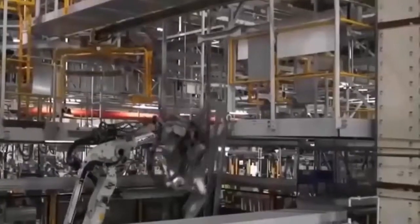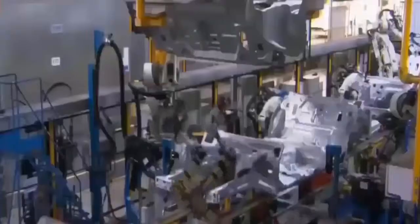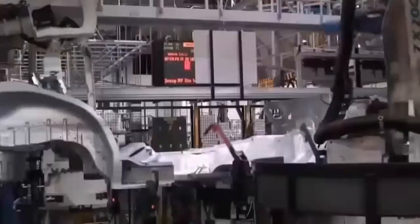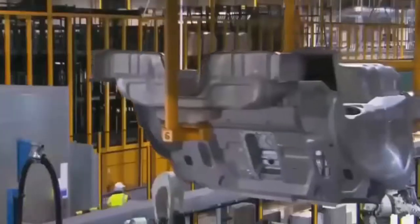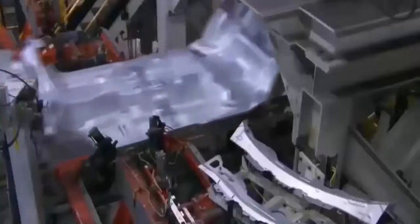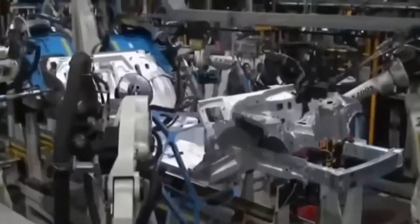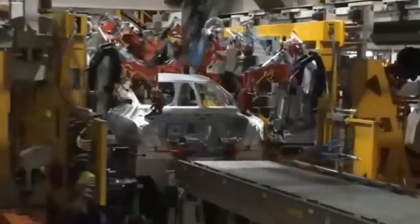No part of this 21,000 square meter plant is wasted. From ceiling to floor, conveyors, pulleys and machines move cars and parts of cars along the assembly line in a precise choreography. It's here that the robots excel.